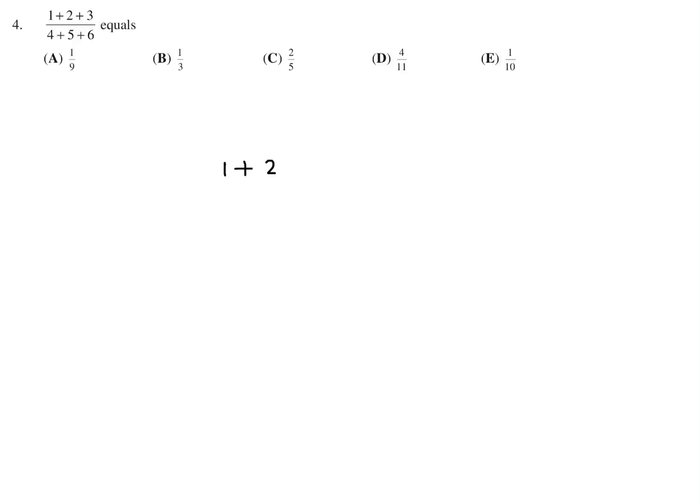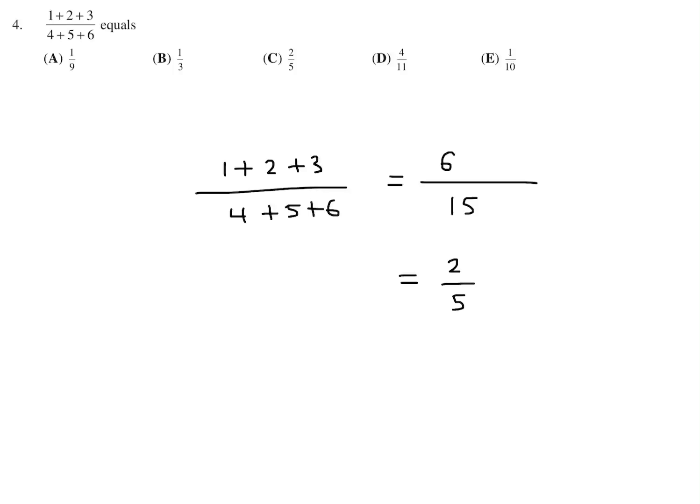1 plus 2 plus 3 over 4 plus 5 plus 6. 1 plus 2 plus 3, the numerator is 6. 4 plus 5 plus 6, the denominator is 15. And in lowest terms, this would be 2 over 5, which is answer choice C.